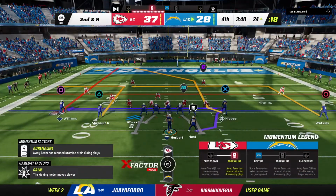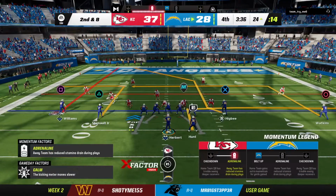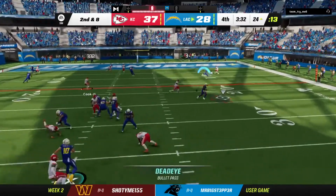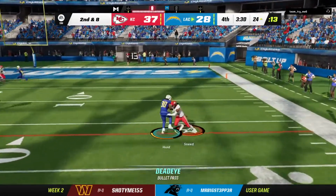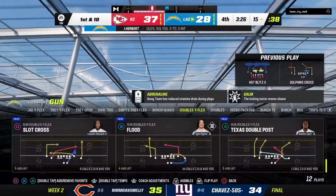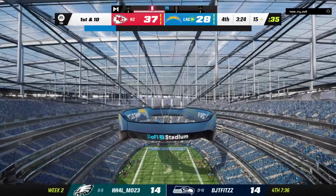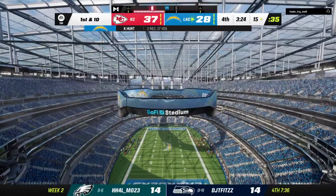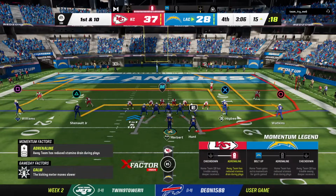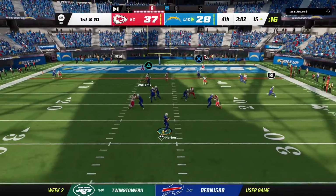Here's 2nd and 8. Now it's Herbert. He's going to dump this off to his running back, Hunt, and he'll be marked down right at the 15-yard line. But correct me if I'm wrong, you're down 2 scores. I don't think you need to rush just yet, but you can't take your time either. Even if you don't want to commit to full 2-minute offense, you have to up the tempo, up the urgency. Maybe you're starting to call 2 plays in a huddle each time you snap the ball.